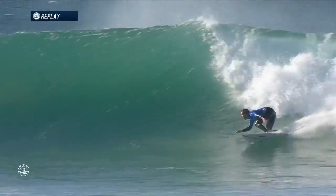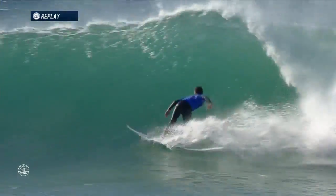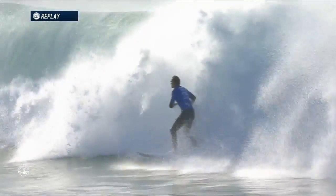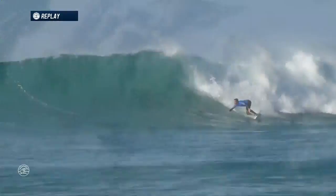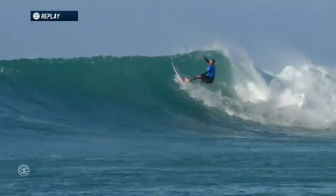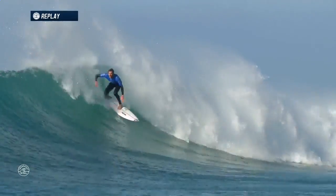So you look at the replay here. You know, smaller wave, but it's able to get him a little looser. You see he can get a little quicker in and out of his maneuvers. We'll see what the judges do with this one. You know, he's trying to improve on a 6.03. You see that quickness that he was able to kind of gouge the turns, and those bigger set waves, so hard to do, to gouge those turns in and out of transition.